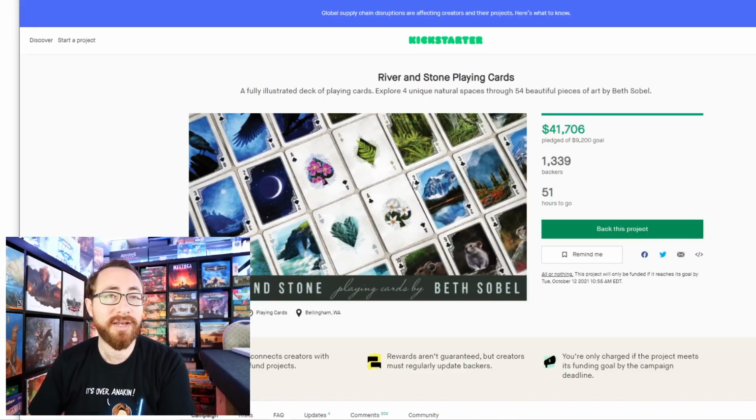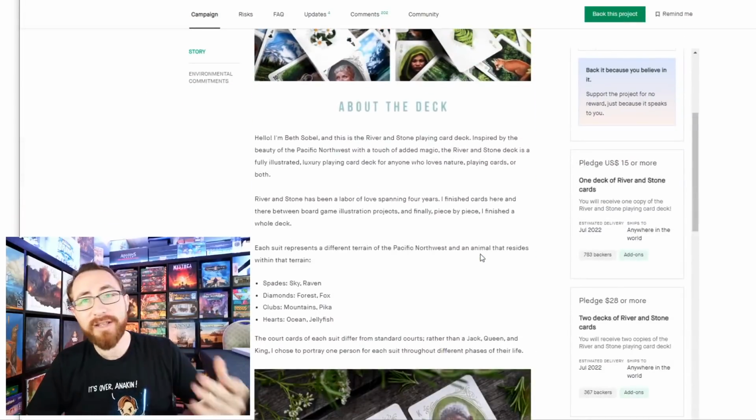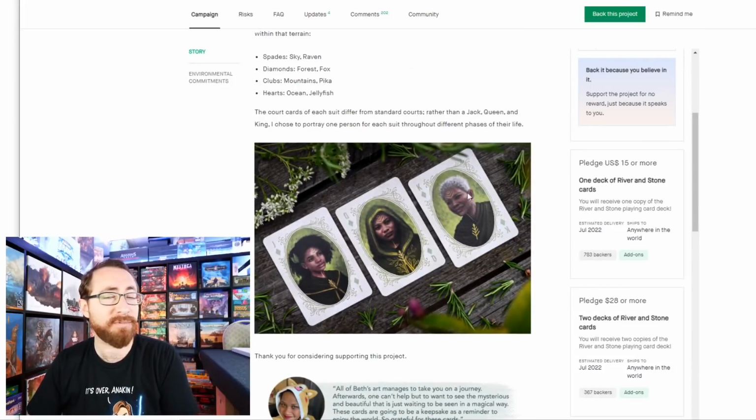River and Stone playing cards is going to be a set of playing cards by Beth Sobel, who has a ton of art from a ton of games you're familiar with, from Verdant to half the Pencil First games that come out. She's done a ton of stuff, and she's coming out with a set of playing cards, which is interesting if you want a set of playing cards.